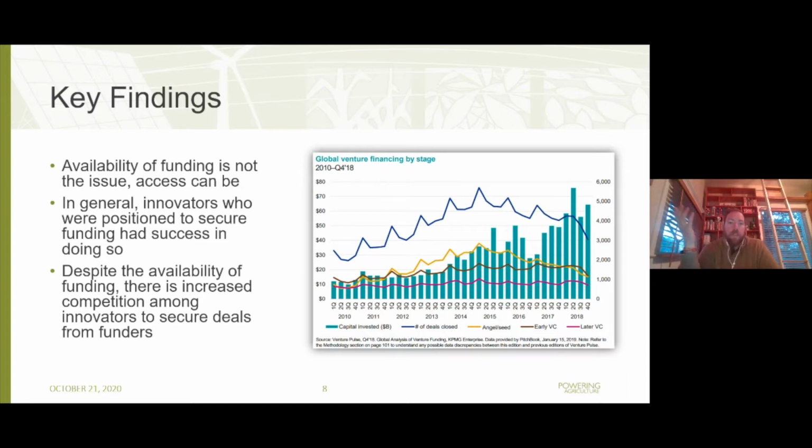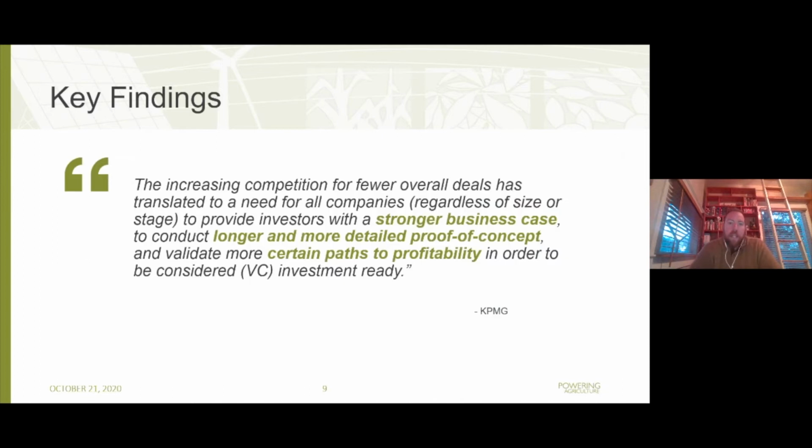The number of deals is decreasing, and that's important for innovators because it tells us that the competition is coming from all directions. Innovators, to access this money, need to have a strong business case and longer, more detailed proofs of concept. They need to show that there's a path to profitability. There were some other things I mentioned a minute ago, things like management, that are extremely important as well. So those were the big takeaways from the macro market level research.